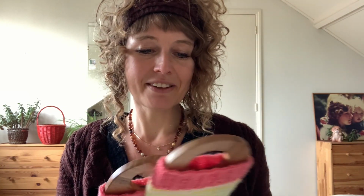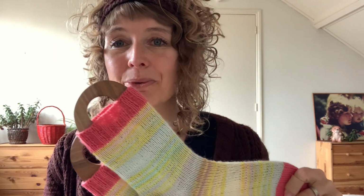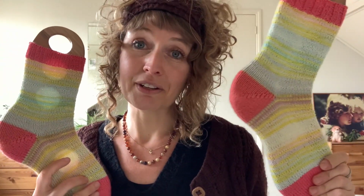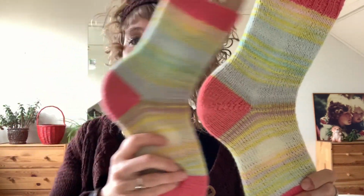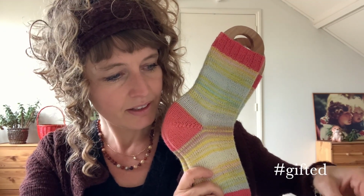And now I wear brown socks, I think they're brown. It's much more my thing, but the bright colored socks make me very happy. I love to work on them, and I love to see them. And the lady for whom these socks are, I asked her her favorite color, and she said yellow. And this color was in my stash. It's LangYarns Super Socks. Let's take a look.